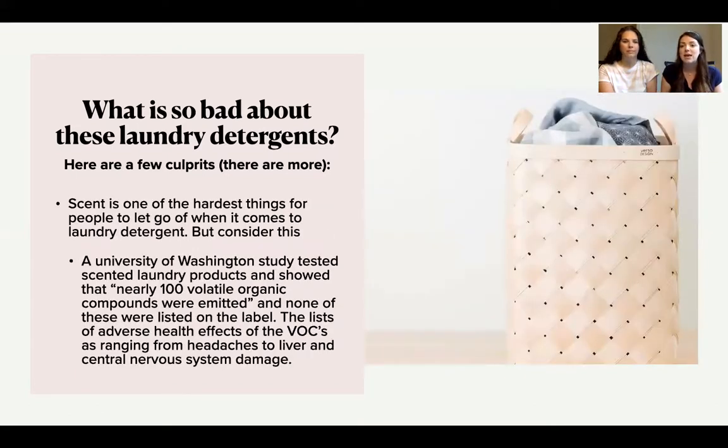Scent, like Mom was saying, used to be how we would pick out our laundry detergent. We wanted our clothes to smell good. We still want our clothes to smell good. Yes. We are just now aware of the scent that we're using being something plant-based and not artificial. We want the real thing. Yeah, exactly. So scent is one of the hardest things for people to let go of, and you don't have to. When you go to something more plant-based, something more non-toxic, you can still have a good scent.